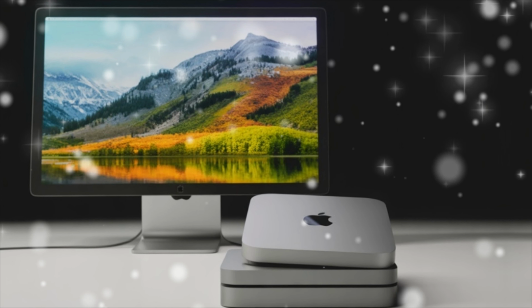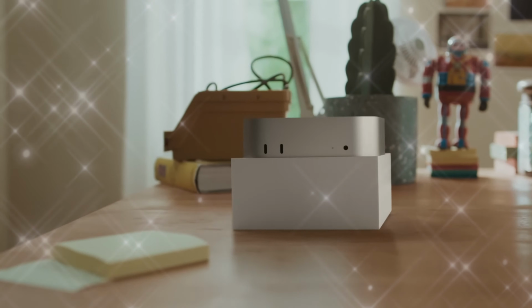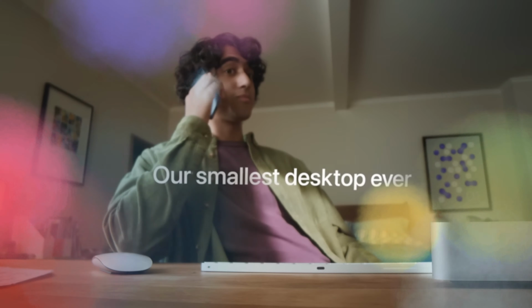Coupled with rumored support for Wi-Fi 7, which offers a massive boost in wireless throughput and ultra-low latency, the M5 Mac Mini is designed to handle the massive data pipelines of tomorrow. It's a box of future-proof connectivity.